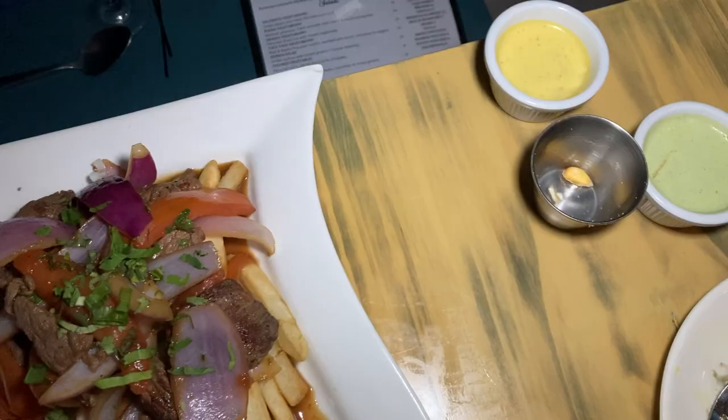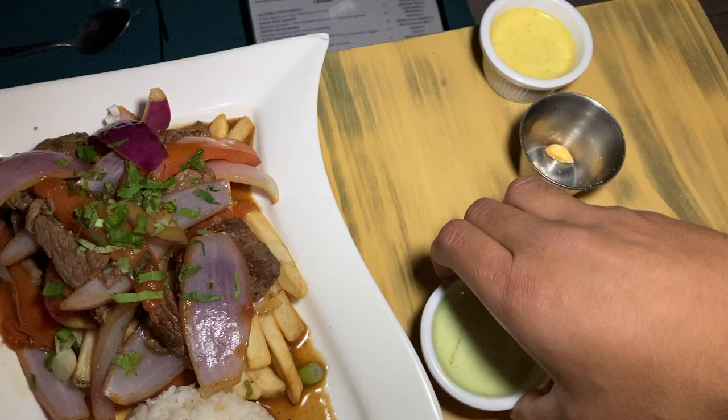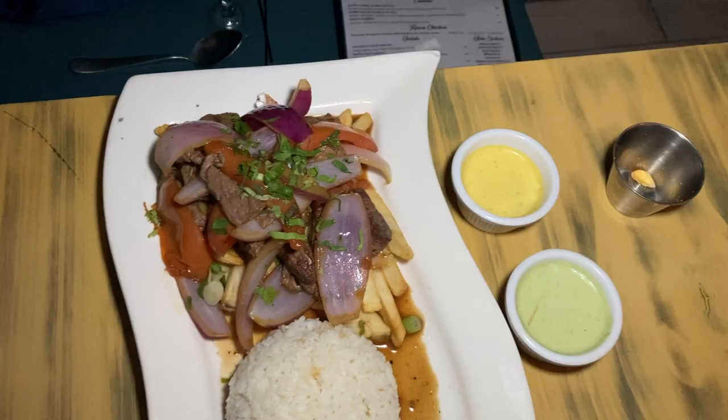Oh yeah, and by the way, we got the explanation on this. So this is the ají verde. That's a green salsa crema. And this is the huacaina, if I'm saying that correctly, I believe I am, which is a yellow salsa crema. Nice and tangy, little bit of kick, good flavor.